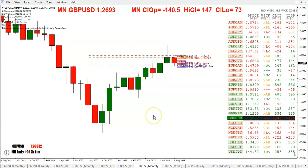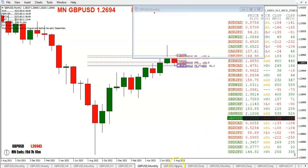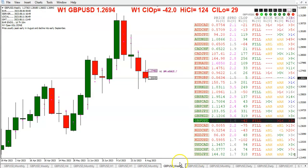Taking a quick look at the monthly. We're about 140 pips below the monthly open, 146 off the high and 74 off the low. And as you can see here, we're just hovering slightly above that lower monthly wick zone right there on the dashboard.